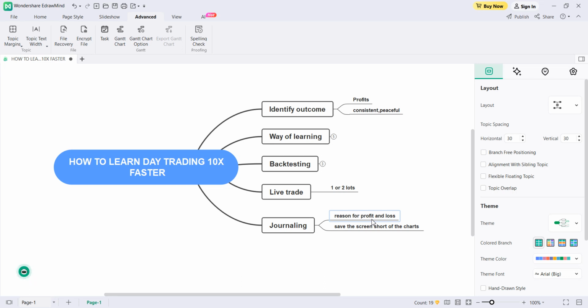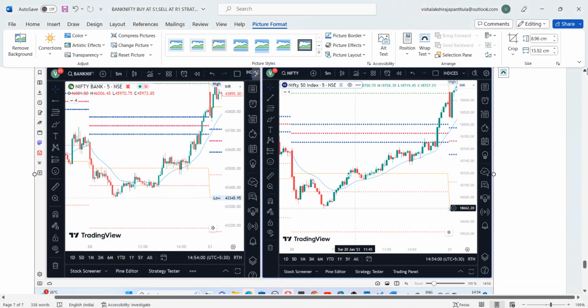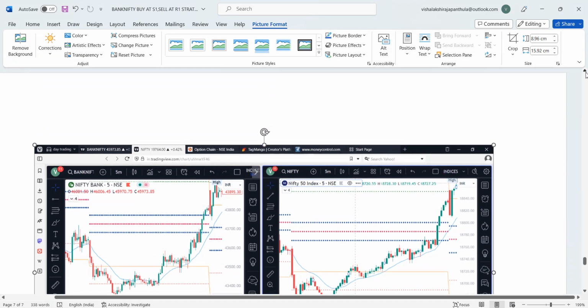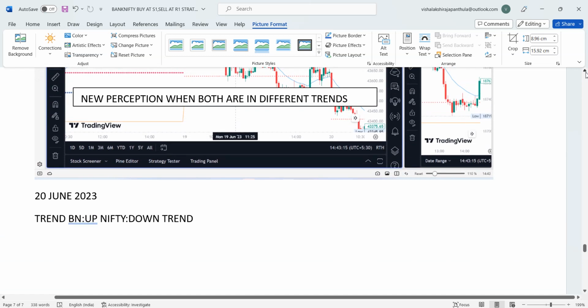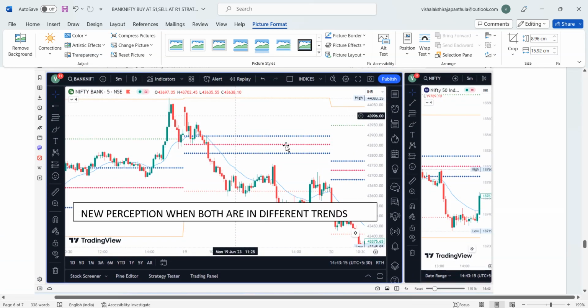Now, see, the last one is to save the screenshot of the charts. Along with journaling, you have to save the screenshots of the charts. For example, I am showing this. This is one of my strategies' journal, and I will do this. See, 20th June, trend: Bank Nifty up, Nifty downtrend. The reason, new perception. I have learned something here, write it down in the text box.